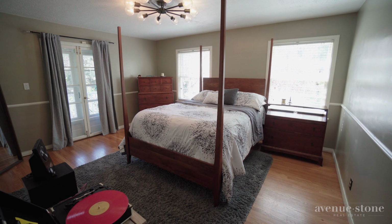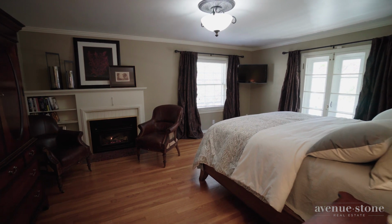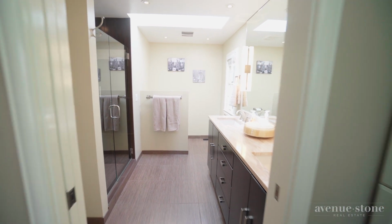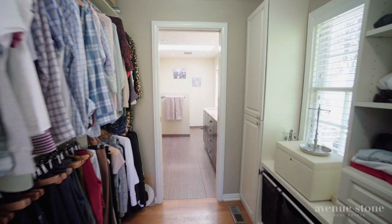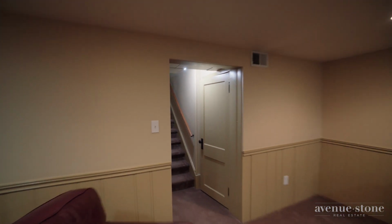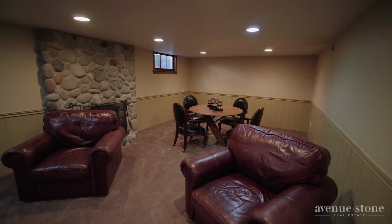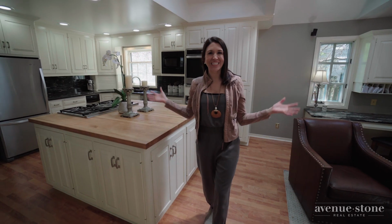Upstairs features the 4 bedrooms with a large master suite with French doors leading to your upper balcony and master bath with double sinks and walk-in closet. The lower level features a family or game room and the option for a 5th bedroom, a bathroom, plus tons of storage. Is this the home that will help create your family's memories?